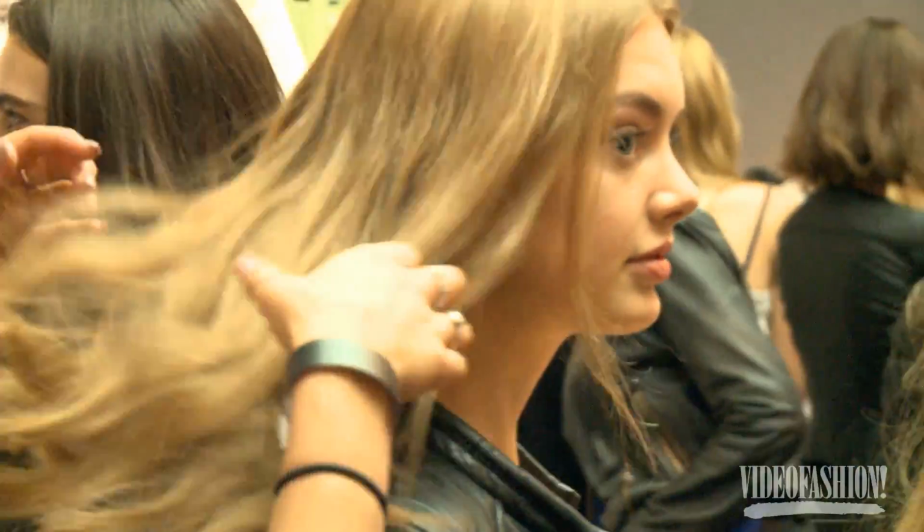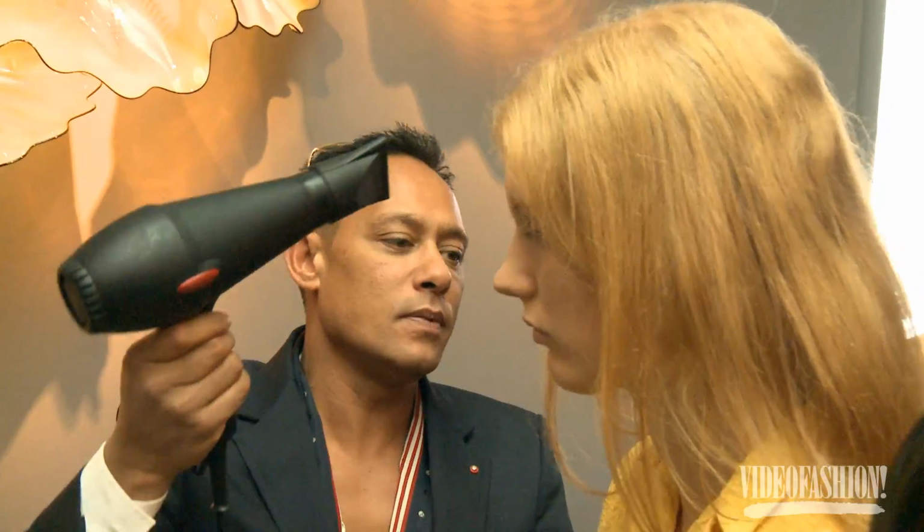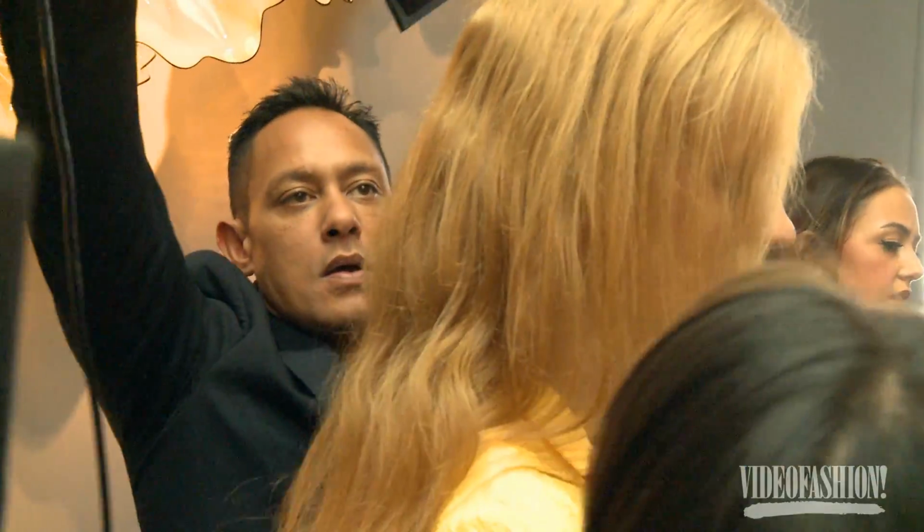So it's a natural centre parting. Some girls had poker straight hair, so I've just used a little bit of serum and a little bit of a messy tong, just to get it right, and just a little bit of fudge hairspray at the end.